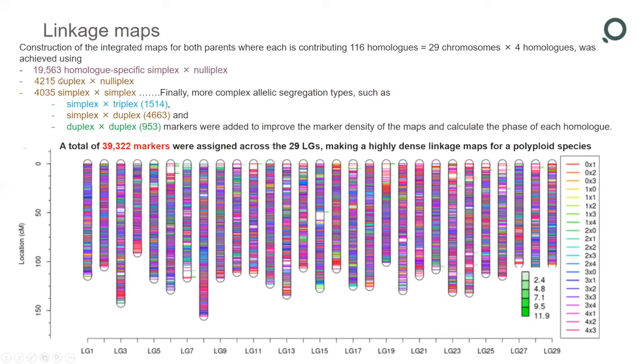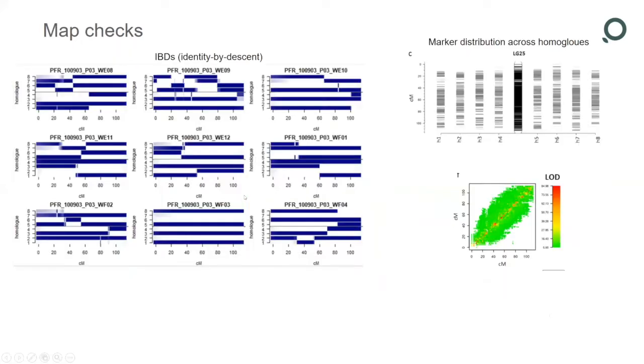This is the description of the types of markers. We have a high number of simplex type and multiplex, but then the number drops for other types of markers, which help in the development of the maps for homologs. Once we have that done, we did some checks that Peter just talked about, so I don't have to go much into the IBD. They were pretty okay for us, but there were some issues in the genotypes on those rogues, which we removed. So it was an iterative process. We had to do it again and again to really find those genotypes.